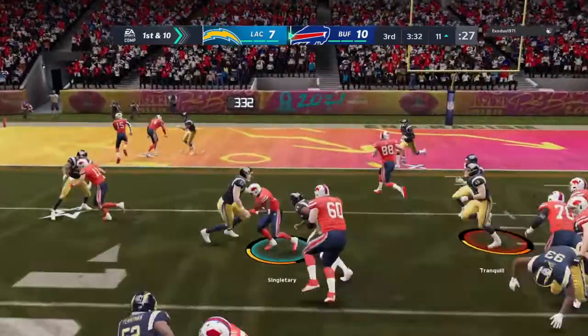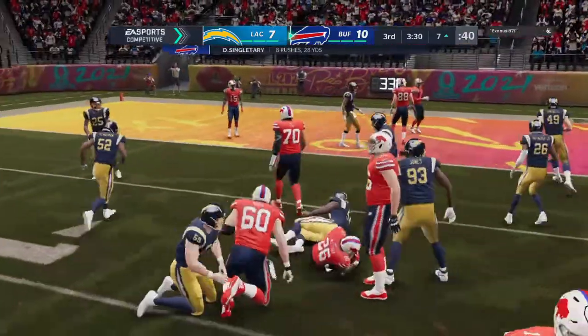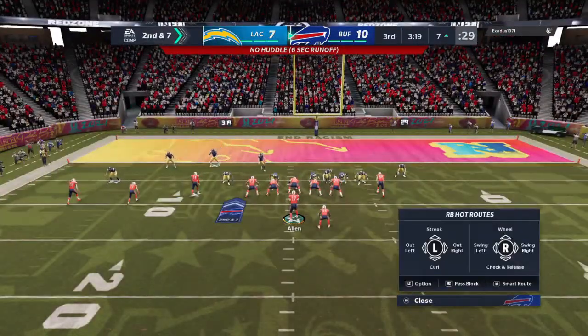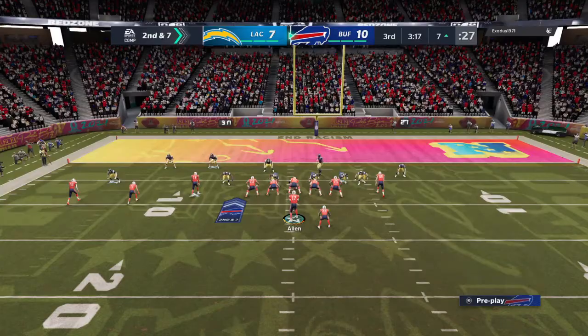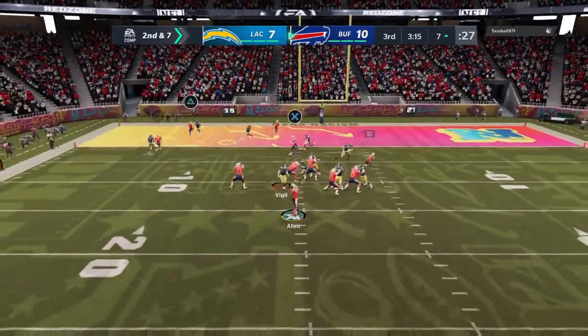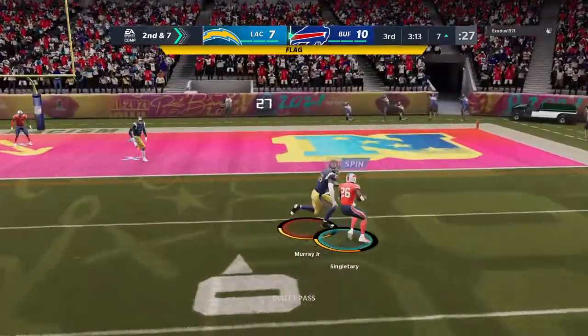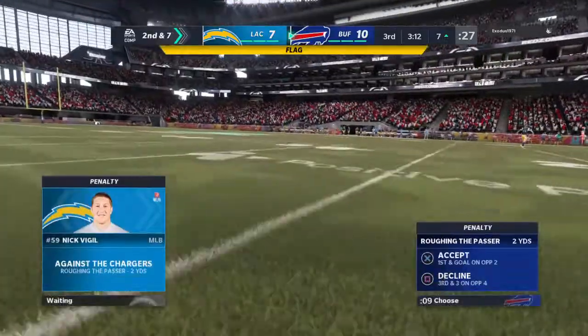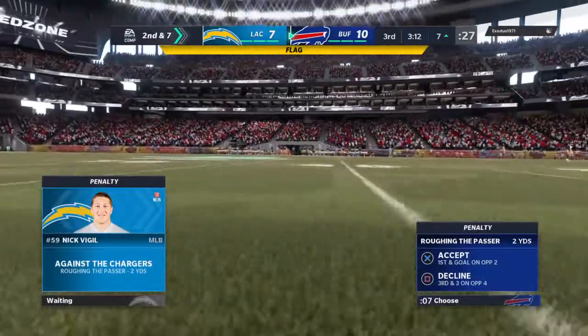Allen going to give this one to Singletary. And he will maneuver his way down to about the 7. Give him 3 on 1st down. It'll set up a 2nd and 7. It's a pickup of 3. Operating from the gun. Allen. That's going to be caught at the 10-yard line. Well, they'll get this halfway home from the 8 to the 4 on a gain of 4.